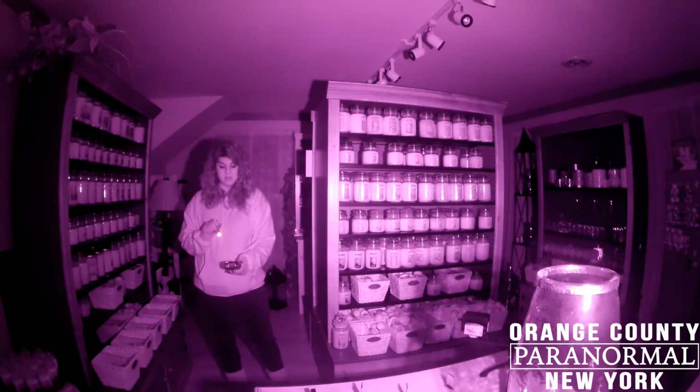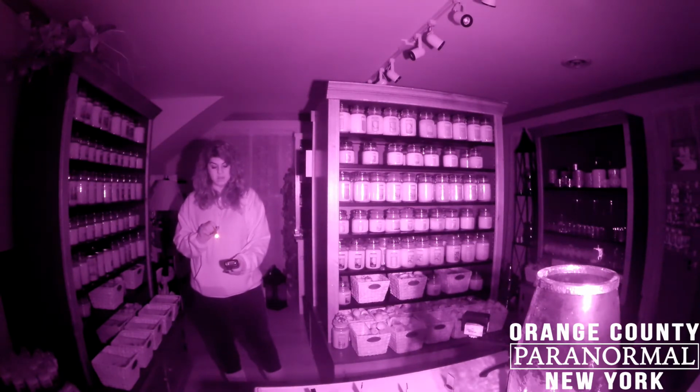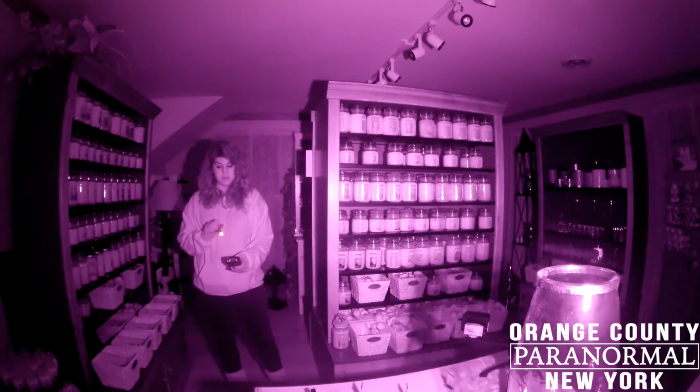A week or so before this investigation, one of the owners told us that an item flew off the shelf right in front of him in the candle room. We were anxious to try to get the spirits to do this again, but it didn't happen that night. However, we did capture several light anomalies and an EVP in this room.